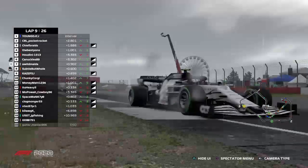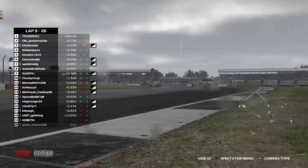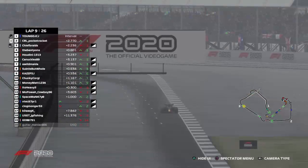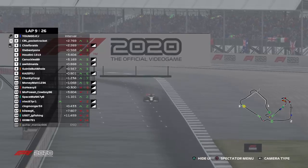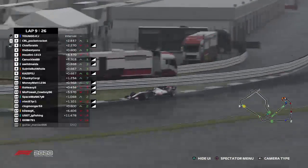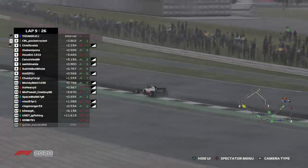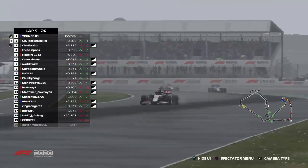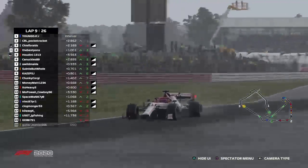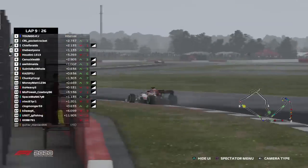But it does not appear as if I missed all that much here. Still, Young DJ CJ leading the way here. Pocket Rocket now falling behind. 2.7 second gap now. So I think I did miss something. Pocket Rocket must have had a moment, had to save the car, and that's a big time loss to Young DJ CJ, who can now maybe just breathe a tiny little bit easier here on lap 9.